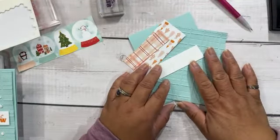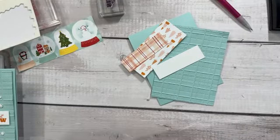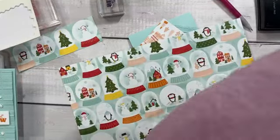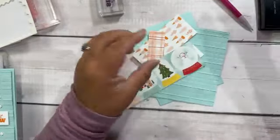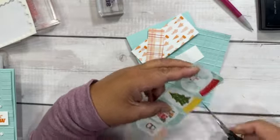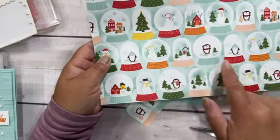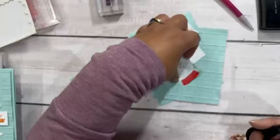Where's my snow globe? Why is my snow globe missing? Okay, well, we'll just take from this row. I'll take this one to match. So in your kit, I believe I made sure I grabbed anything that was pumpkin pie. So that is in your kit.